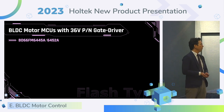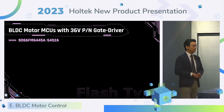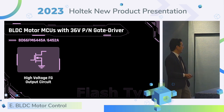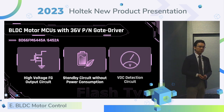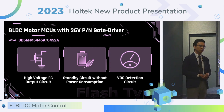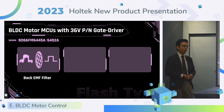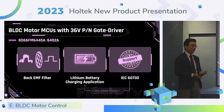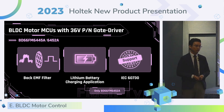And as to flash type, there are two products this year, BD66FM6445A and 6452A. And their key features including high voltage FG output circuit. And it also has a BDC detection circuit to reduce external components. And in the middle, they have ultra low power consumption during standby mode. And other features including back EMF filter to make phase change nice and clean, and exclusively for 6452A, it is suitable for lithium battery charging application and support international IEC certificate.